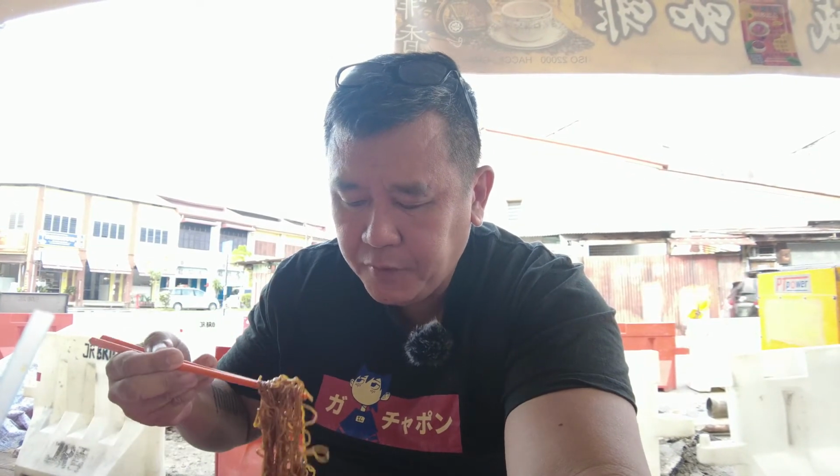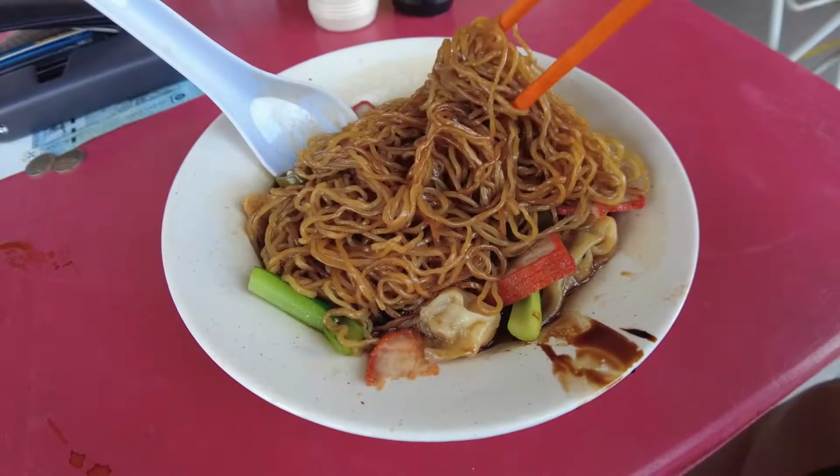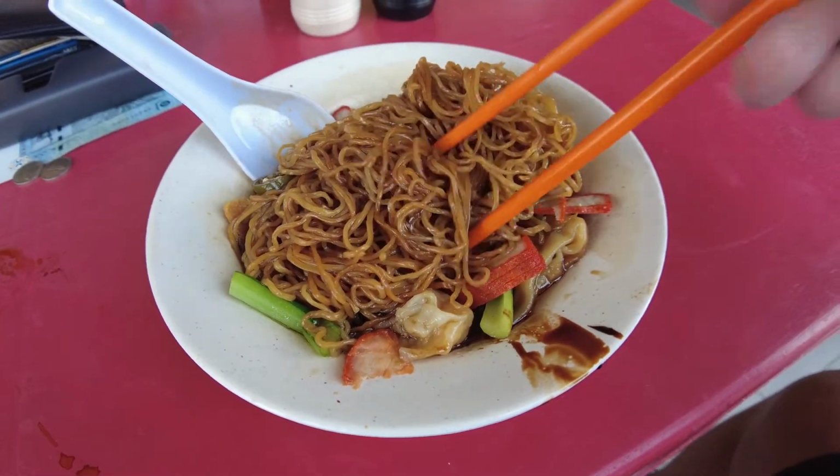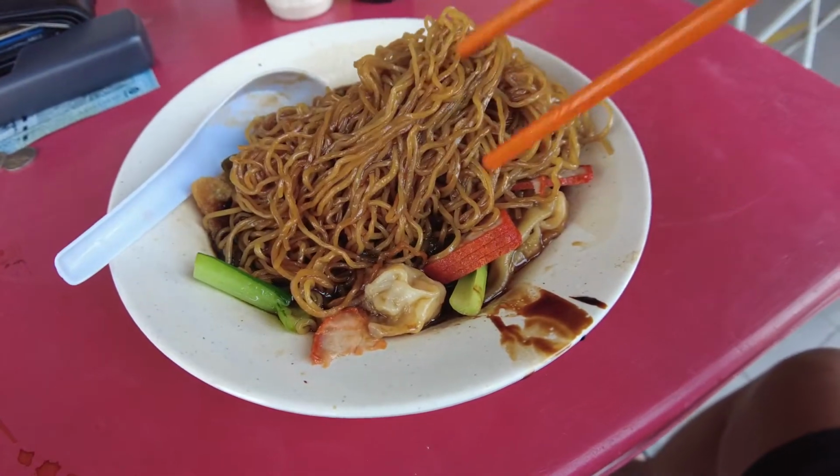Wow, the noodles are cooked really well. Very springy, and the sauce itself is very fragrant. I think it's the pork lard and soya sauce they use. Combination is very good. Very nice plate of wonton mee. I can see why a lot of people are ordering it.